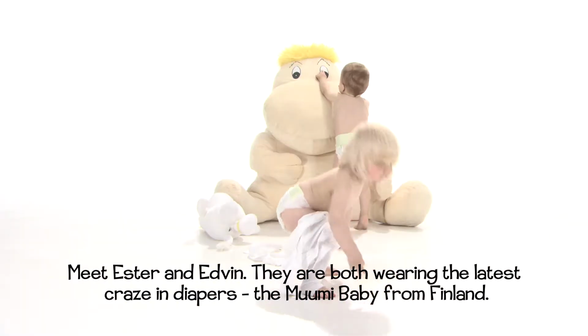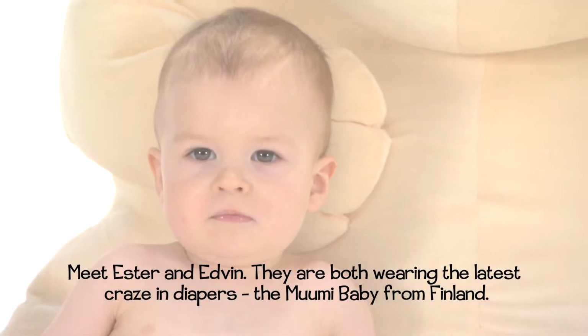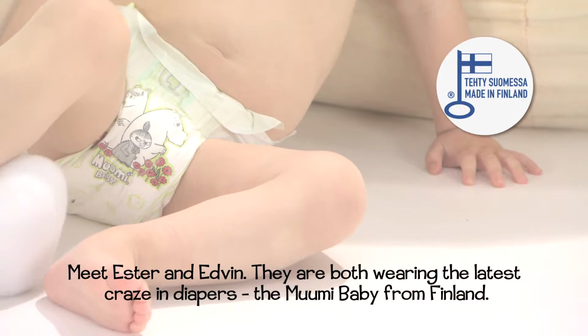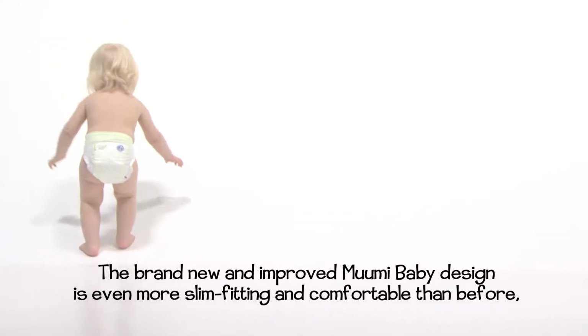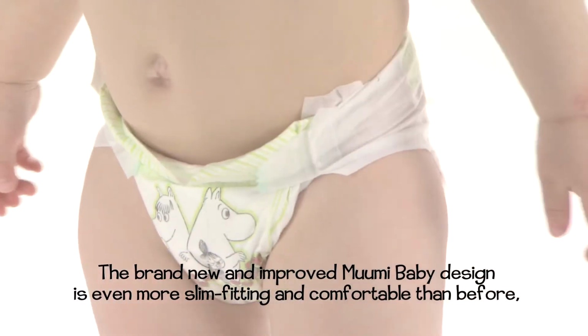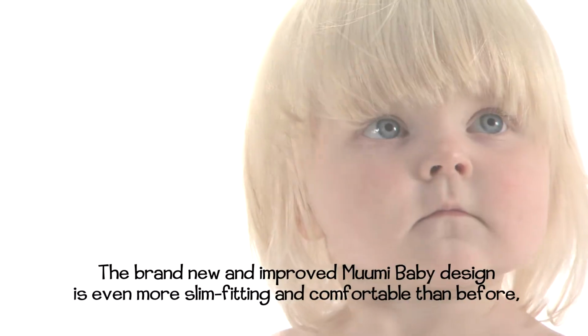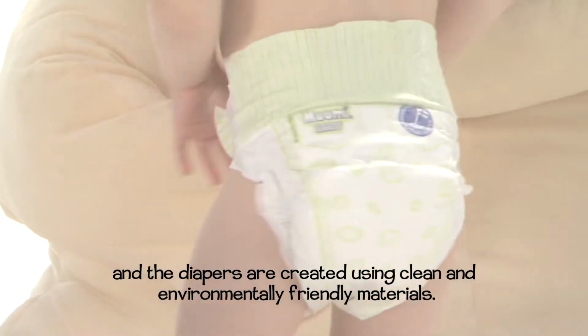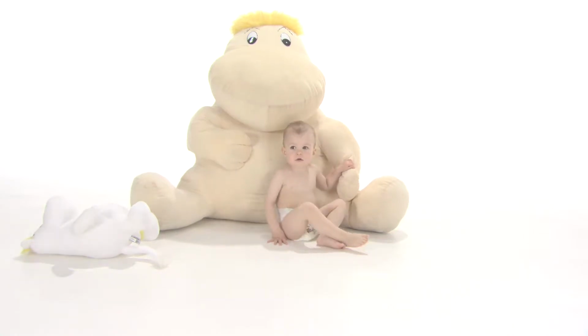Meet Esther and Edwin. They're both wearing the latest craze in diapers, the Muumi Baby from Finland. The brand new and improved Muumi Baby design is even more slim-fitting and comfortable than before. And the diapers are created using clean and environmentally friendly materials.